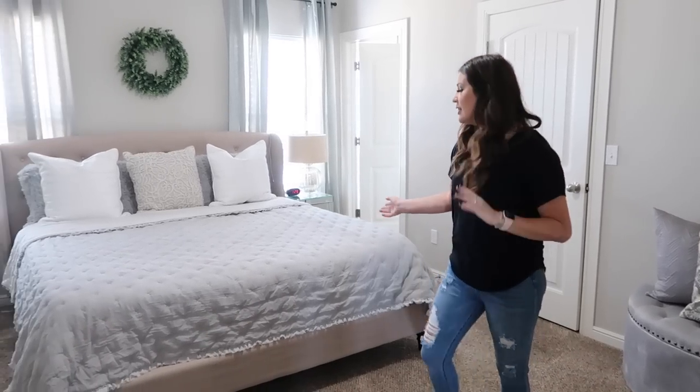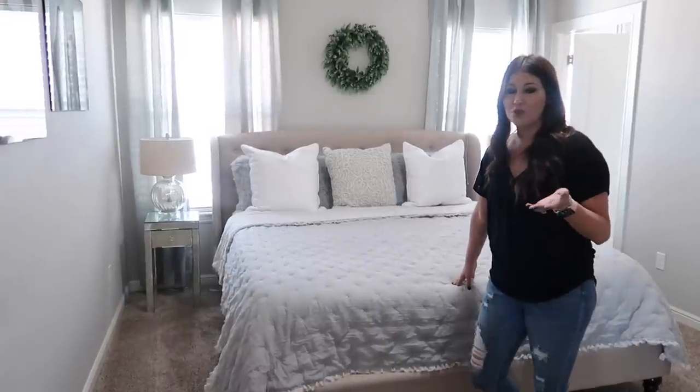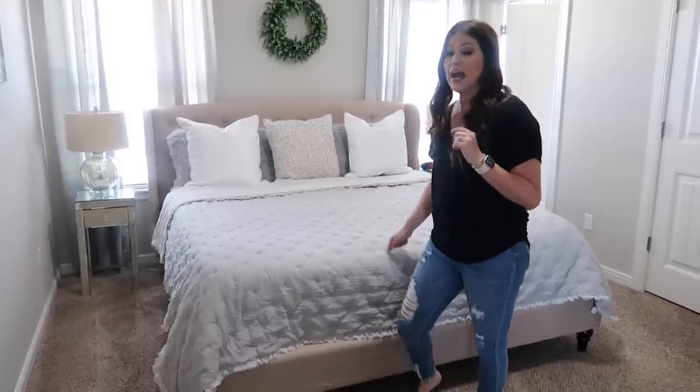Okay, now we're in our master bedroom. There's been a few changes in here since the last video. We have gotten a new comforter and new pillows. This is actually at Kohl's right now. I got it for Christmas, and so we paid a lot more for it, but now it's on clearance. They're actually discontinuing it. So I'll link that down below, but I absolutely love this.